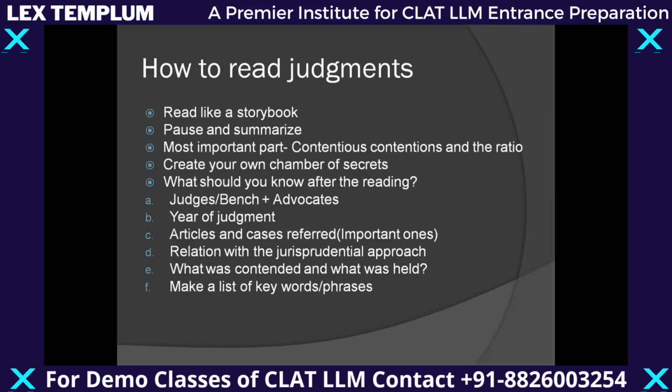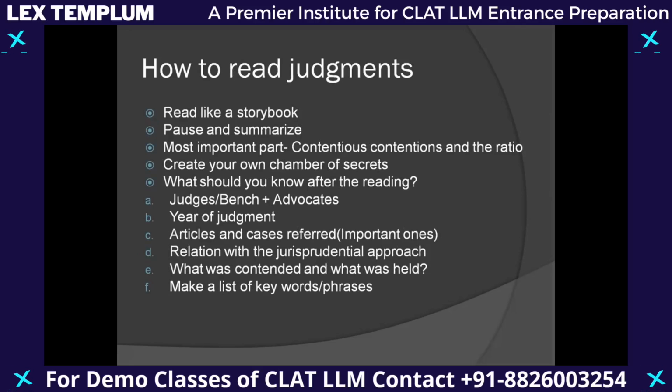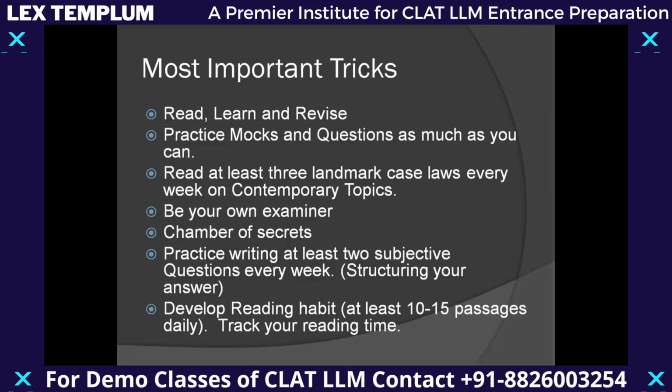Now, since we've done this, we've made a study plan. We now know how to read and how to study. We need to know how to write, how to read judgments, and what we have to take away from the judgments. Let's now look at certain important tricks. These tricks include read, learn, and revise. I think revising would be the most important part of this, because if you're just reading and learning once, that would not fetch you a lot of memory, but revising definitely would.